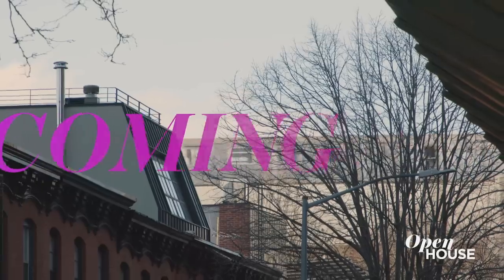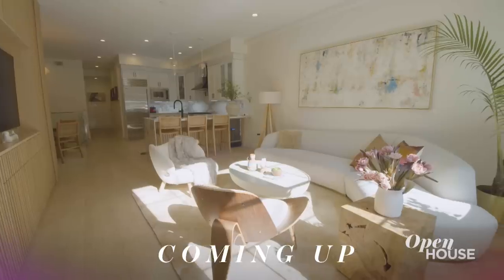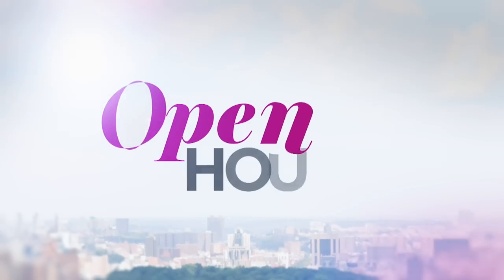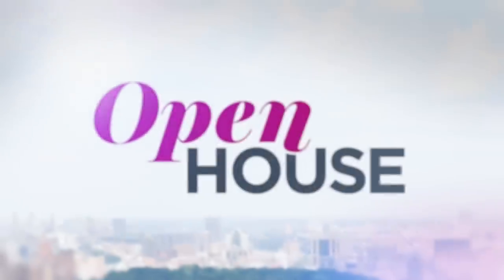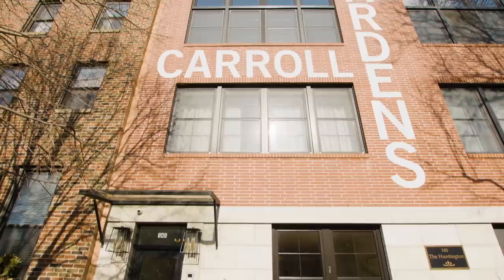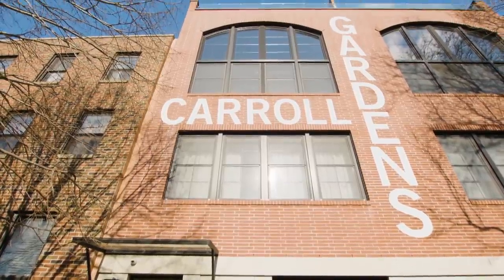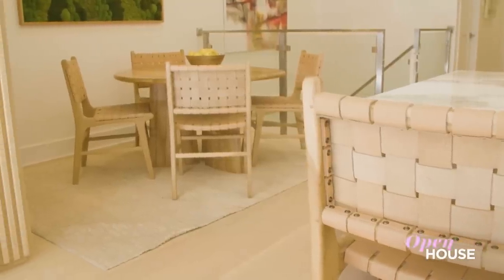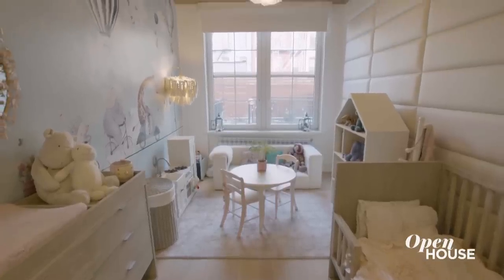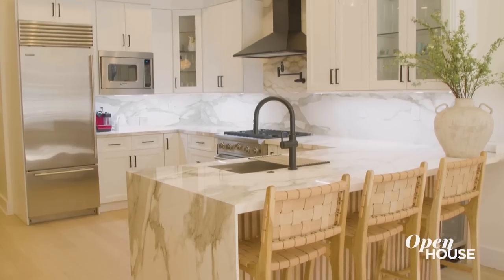Coming up, we are in Brooklyn to see what this designer did to give her clients duplex style and function. Welcome back, everyone. Now we're with interior designer Marie Burgos at this charming duplex in Carroll Gardens, Brooklyn that she designed for her clients. See how she took a cold white box and turned it into a playful home filled with style and functionality. Take a look.